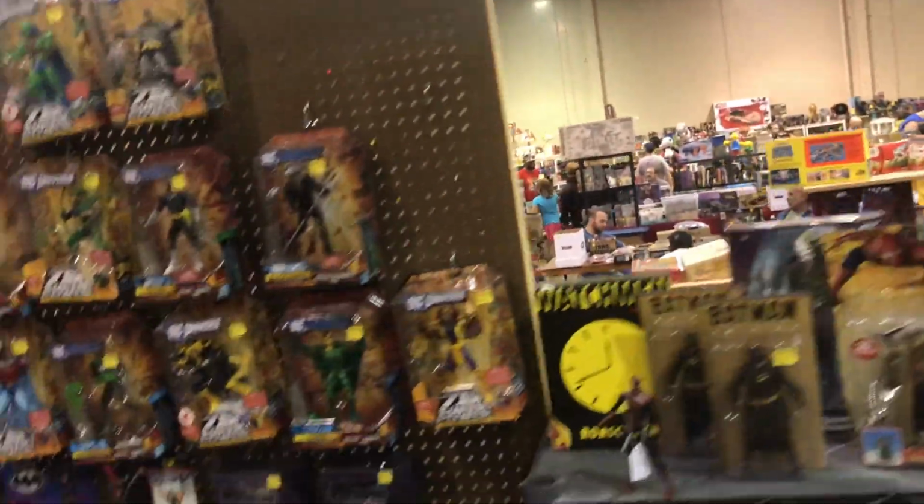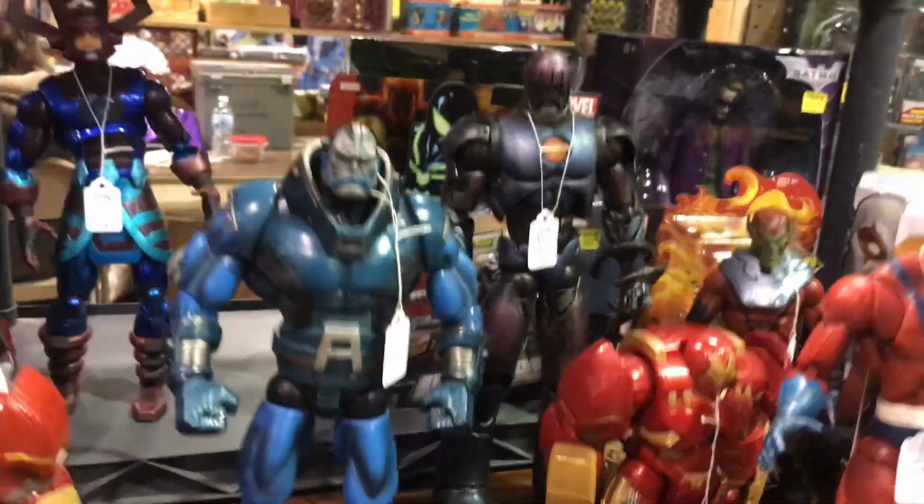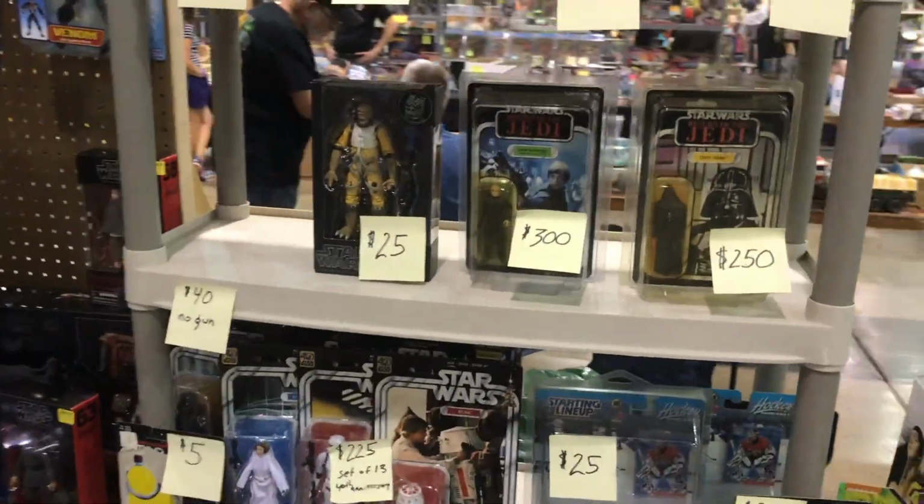The Marvel Baths right here, guys, especially the older 2006 ones, super cool to see. You don't always see the Iron Sentinel and Apocalypse. Here we got some more quality vintage pieces too.